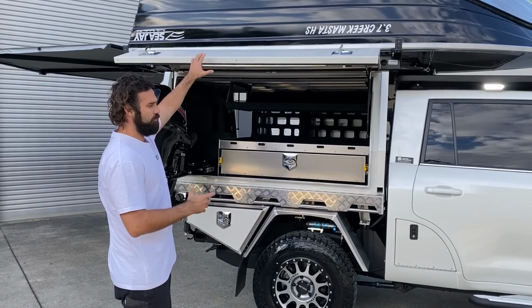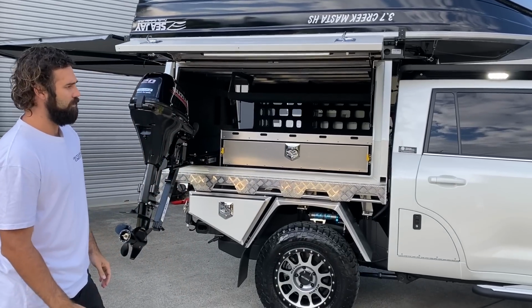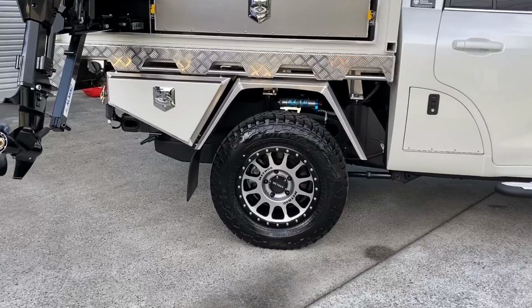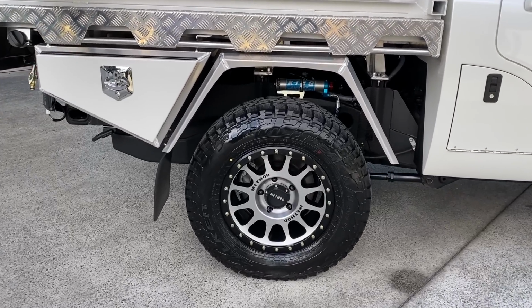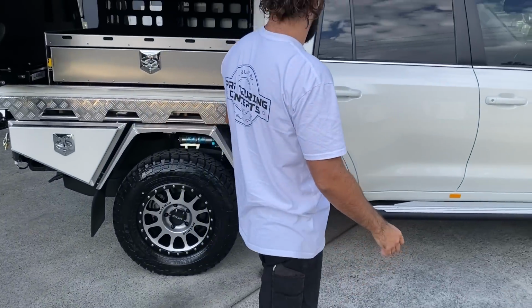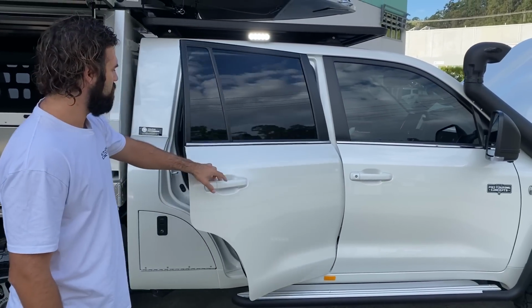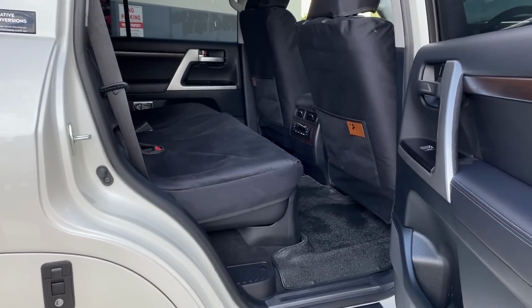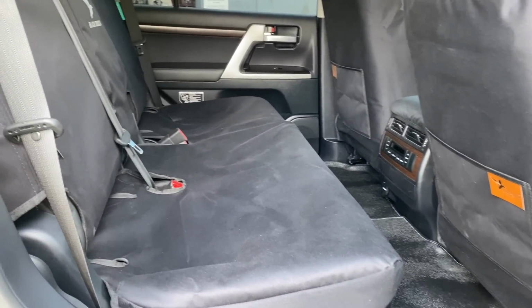All of the King suspension we fit up and tune in-house here, depending on how the car's positioned and what sort of weights it's going to be carrying. It looks the part. Inside, we've gone with the black Duratrax elements in this one. All the rest is pretty standard for our bits and pieces.